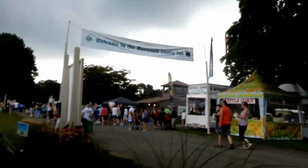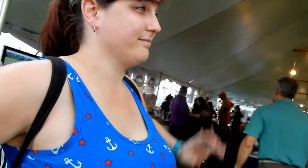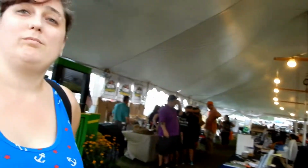Well, we circled back around to the Monmouth tent because it looks like it's about to rain a little. So this way we have the protection of the tent. Let's see what they have.